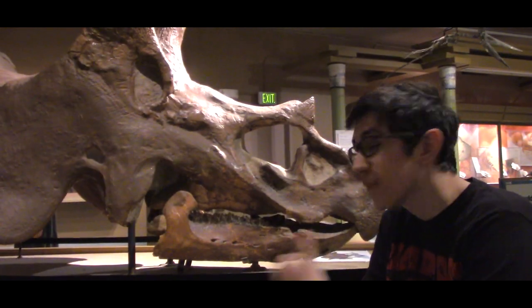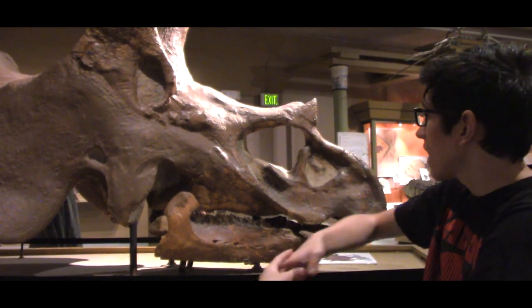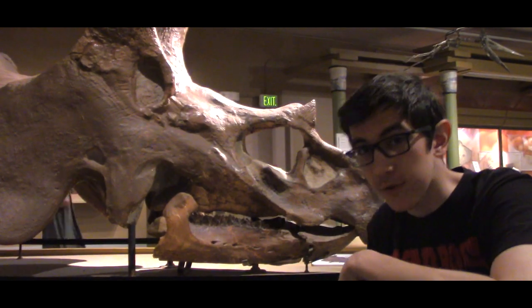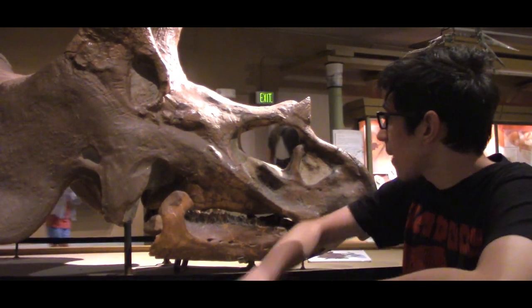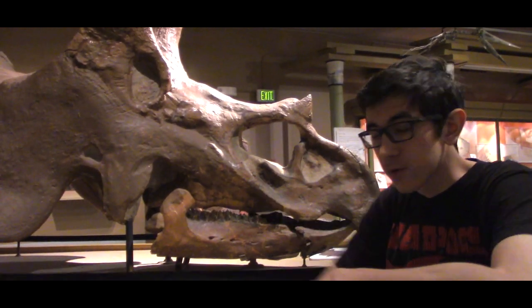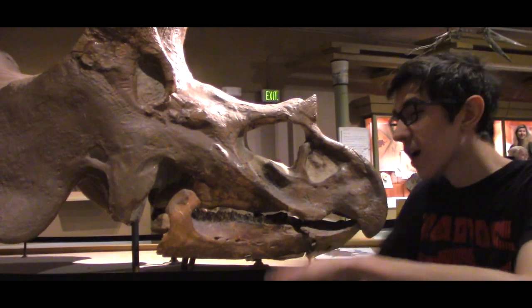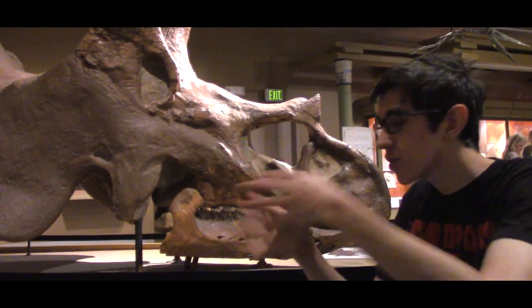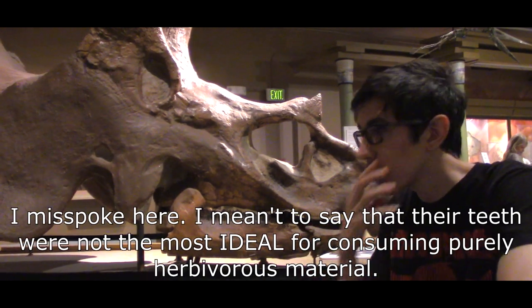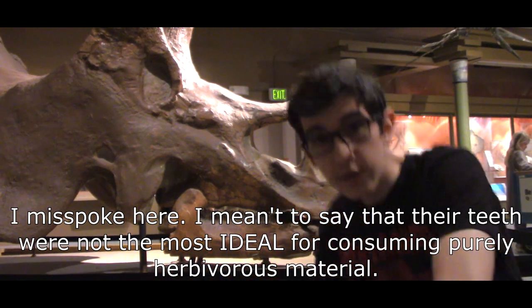For a long time, there have been individuals such as Mark Witton that have put forth theories that have suggested that Triceratops is actually omnivorous, and not just partially omnivorous like the earlier mentioned hadrosaurs. I'm talking about fully omnivorous animals, and that's for two reasons. One, the teeth. This is because the teeth here on Triceratops are actually like shears. They move past each other, grinding against each other. They don't do any chewing. They don't seem to be very good for taking apart herbivorous material.